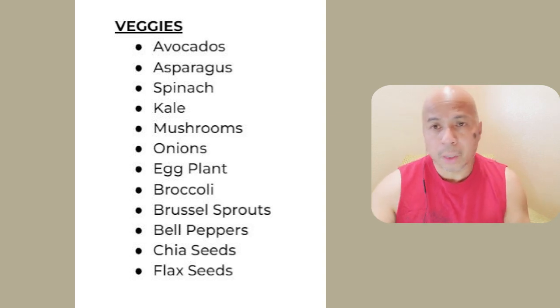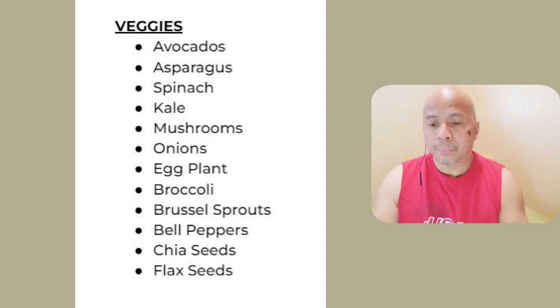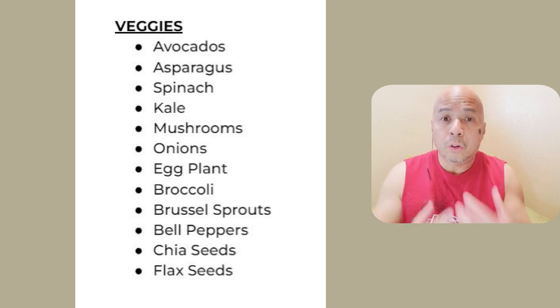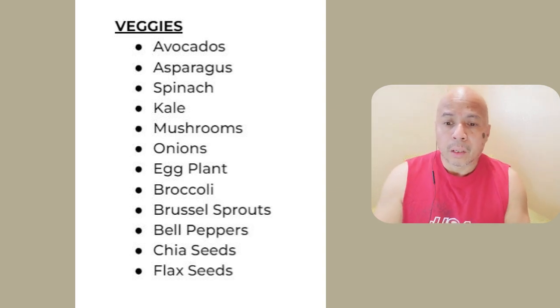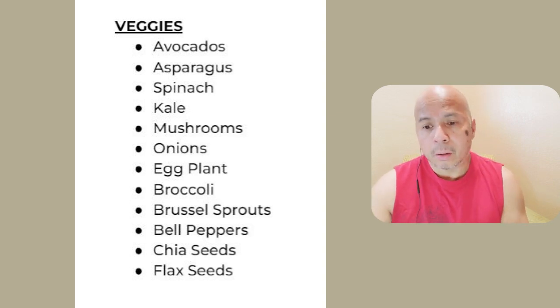Some people don't like eggplant. Then we have broccoli, Brussels sprouts, bell peppers, chia seeds, flax seeds. Those don't really fall into vegetables, but they don't really fall into any category. But a lot of those veggies that I just mentioned are high in potassium, and that's one of the techniques that you want to apply: get your potassium up, also balance it with enough sodium, because potassium is going to help you drop your water actually. I explained that in another video.